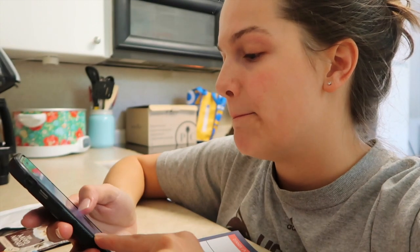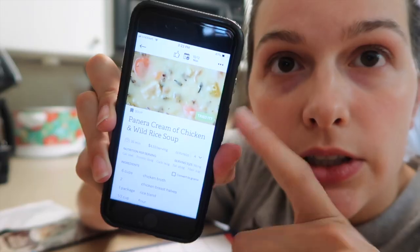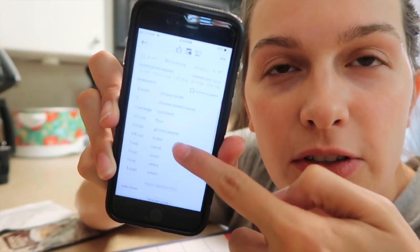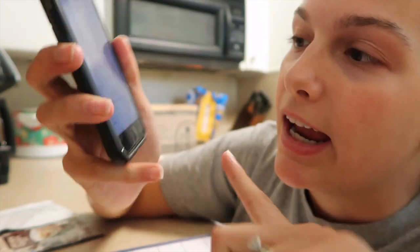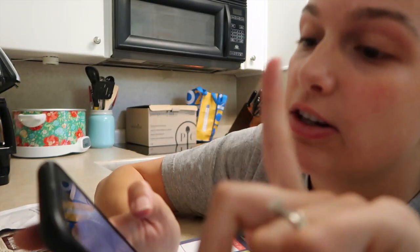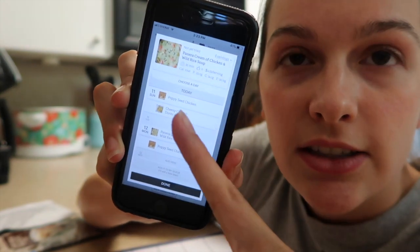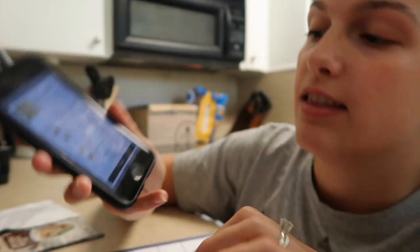So I think I'm gonna put that on the list for the week. So this is the recipe I'm gonna add. It's like a Panera type of soup, chicken, rice. And I'm gonna push the calendar button and I'm gonna pick the day of the week that I wanna add it to. So whenever it's that day, I just click it and there you go.